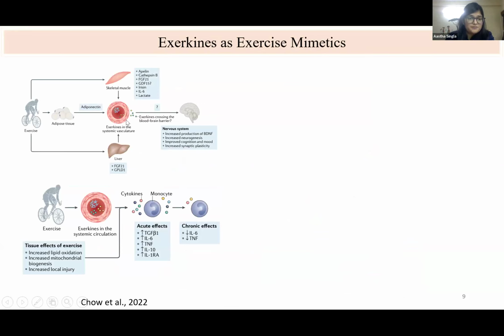So, as we discussed, there are these various exerkines that can be released into the bloodstream. Some of them are mentioned over here. One of these which we can easily recognize is lactate. We all know that with physical exercise, there's a molecule called lactate that gets released. Several of these have now been shown to cross the blood-brain barrier and improve cognition, mood, etc. Some of these molecules are also anti-inflammatory molecules, which can bring down inflammation overall.